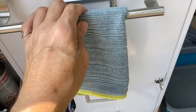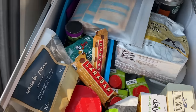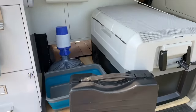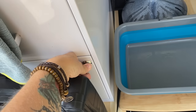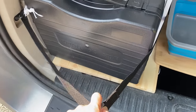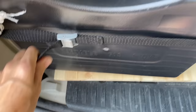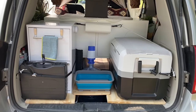Let's show you the top. And this is just food storage. It's not as neat. I probably should have cleaned up. So that is what is in my filing cabinet. What I do is I just tuck it in there. Make sure the filing cabinet's locked so the drawers don't come flying out. And then I just tighten this strap down and everything is held in. There we go. That is my kitchen, guys.